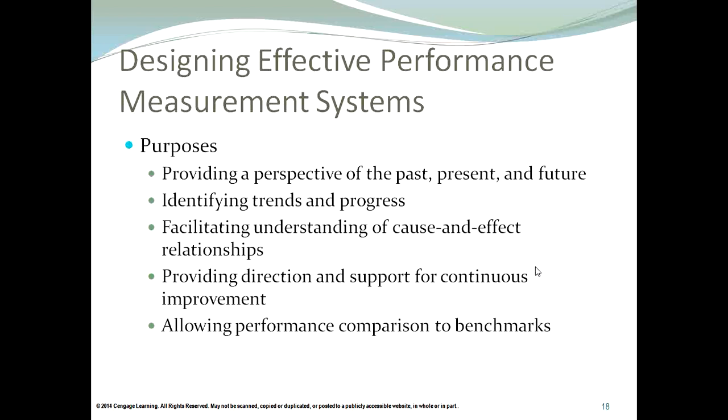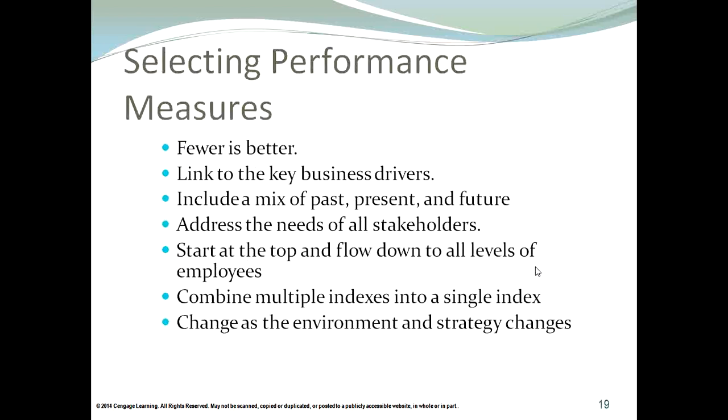The purposes of this performance measurement system include the following: identifying trends and progress, facilitating understanding of cause and effect, providing direction and support for continuous improvement, and allowing performance comparisons to benchmarks.